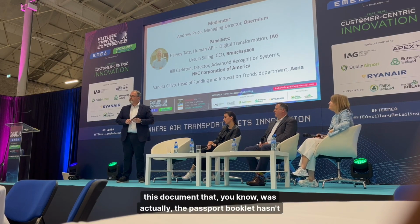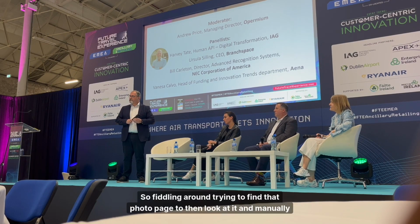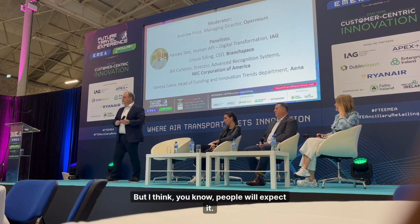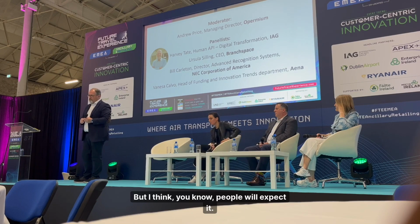Well, the business case will obviously be critical. I sort of mentioned it earlier in terms of NPS for the customer. It makes the airport more efficient, takes out complexity. So those people who are currently doing quite transactional work, looking at this document, the passport booklet hasn't really changed in 100 years. So fiddling around trying to find that photo page and manually checking the person in the picture is the person stood in front of me, the name in the document is the name in our system, and yes, it looks like an authentic passport, so we have to train our staff to do that. So there are savings, for sure, but I think people will expect it.